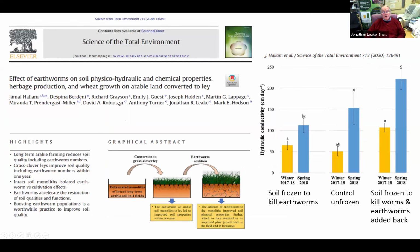And colleagues of mine that we were collaborating with from the University of York actually did experiments that I designed where they manipulated the earthworm populations in the field in big boxes of soil that was dug up and then put back in the field.